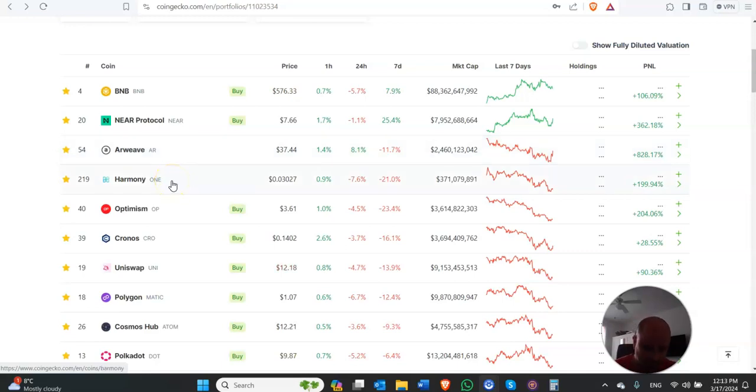Harmony One. Now, this is like my dark horse. The tech is actually good with Harmony One. They did get hacked a couple of years ago, but I put in about $1,000 on this one, and my average cost is about a penny. So right now I've tripled that. We'll see where Harmony goes in the future, but I consider this the dark horse.